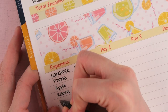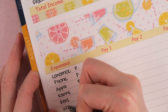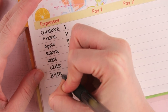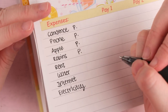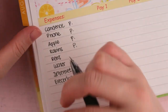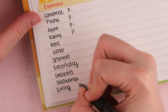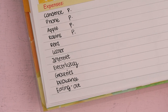So I have rent, and then water, internet, electricity. Oh, it did fit. Oh my gosh, yay, it fit. I'm just making sure I'm not missing anything. Okay, groceries, allowance, and my eating out money. And I will do the rulers off camera just because I really don't like these videos to take so long.